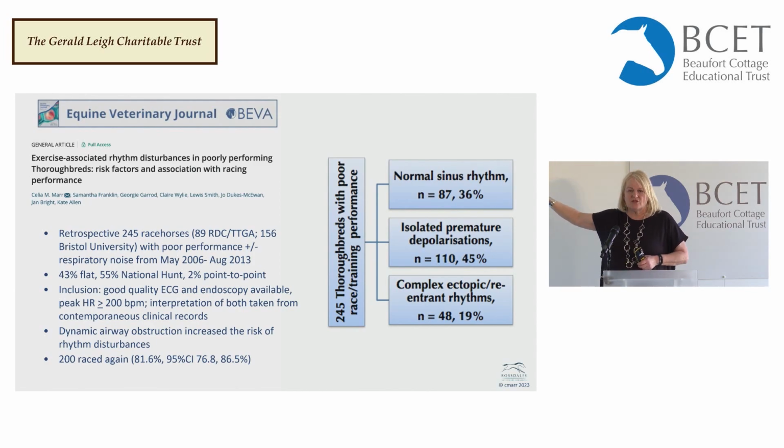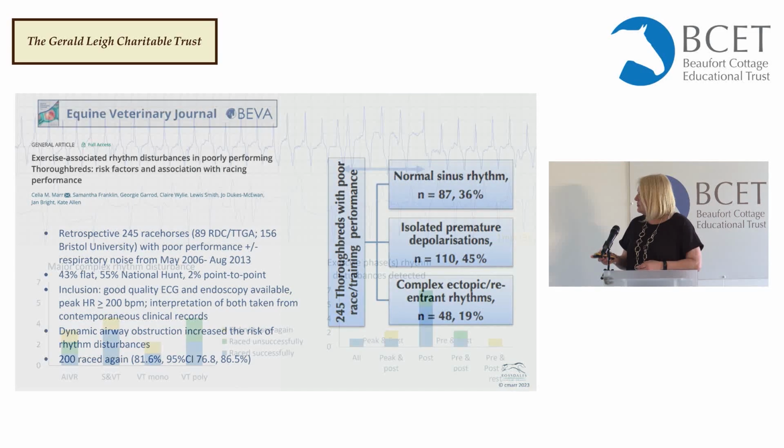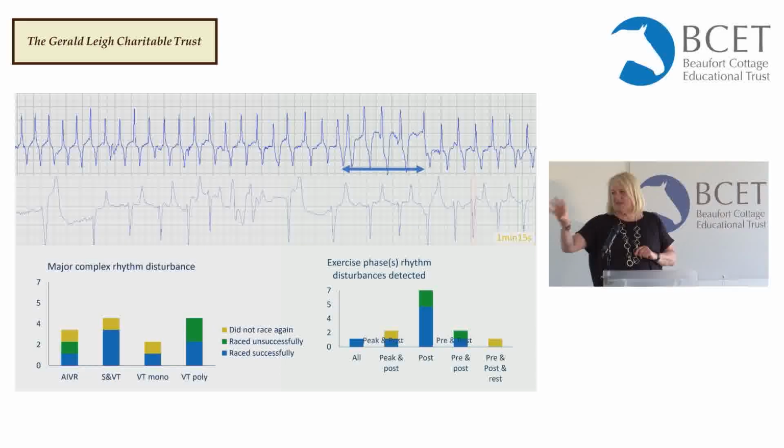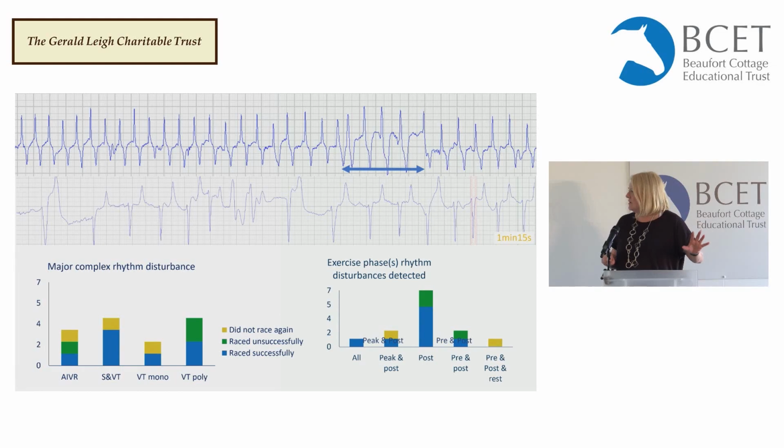Only about a third of them actually managed to achieve their exercise evaluation without having any form of arrhythmia. 45% of them had isolated prematures, and roughly 20% of them had more complex rhythm disturbances. There was a link with dynamic airway obstruction, but I'll just throw that out there and leave it because I don't really have time to expand upon it. Looking at what happened to these horses, the majority of them did go back to race training. So obviously one of the goals was to try and find out, are there clues on the ECG that this horse is going to do badly versus the other ones who are going to do okay?